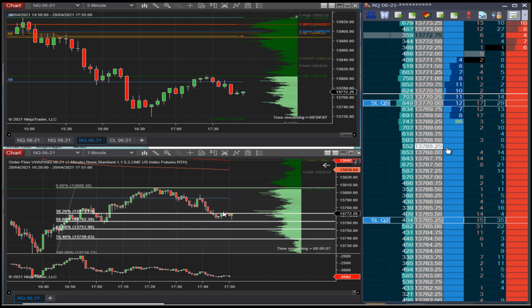What you need to do now is identify what is the size of your target. What are you looking for? For me personally, I always look for these magnet levels, as I talk about, these vacuums where we have a candle where there's minimal wicks, minimal support, minimal resistance. In this case here, looking at these candles, we can see there's minimal wicks. So it's more than likely to move up and move up quickly. Right, so now the trajectory of the trade has changed.